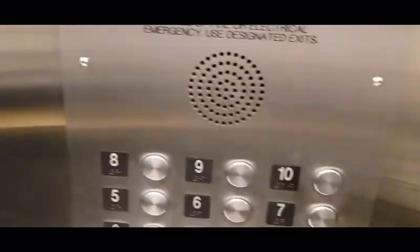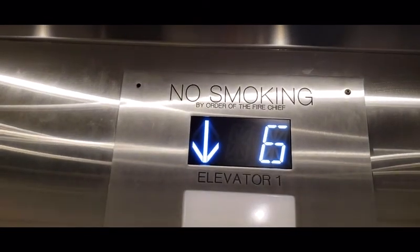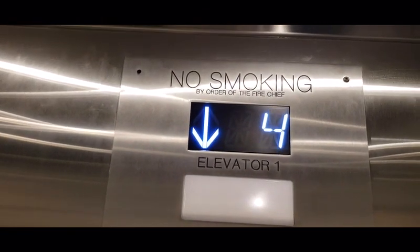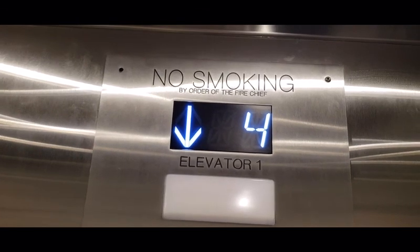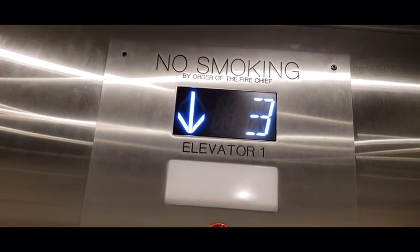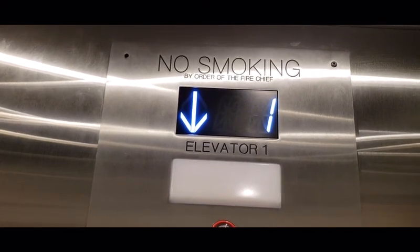Let's go get a cab. This is a nice cab. I should love this texture so much. Certificates in the office. There's your emergency phone button. Capacity, 2,000 pounds. 6, 5, 4, 3, 2, 1.